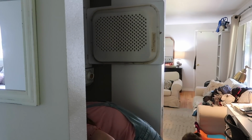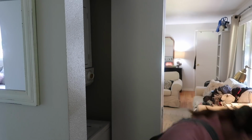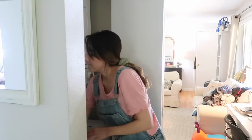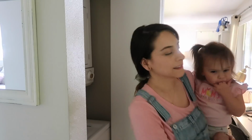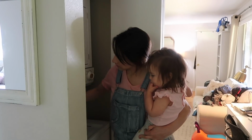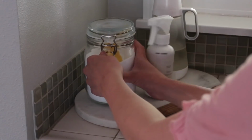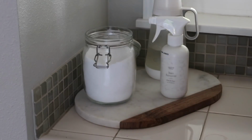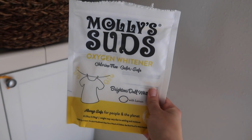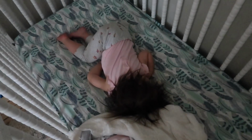Once that last dark load is done, it's time to do my whites, which I usually do last, and it's usually the smallest load. I always do my whites completely separate from anything else, and it has to be completely white. It can't have writing on the t-shirt or anything. The reason I do that is because this way the whites stay bright white like you just bought them. It is so nice. And to this load, I also add a scoop of the Molly Suds Oxygen Whitener because it also makes them really bright white. It is such a great product. And then I just start the load and put the kids down for a nap. Usually we nap right after lunch, so it's right around noon.